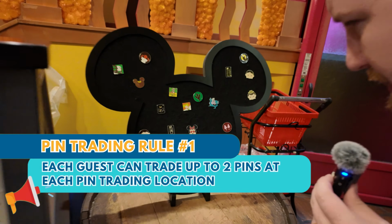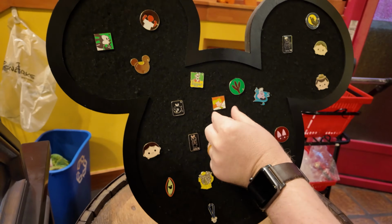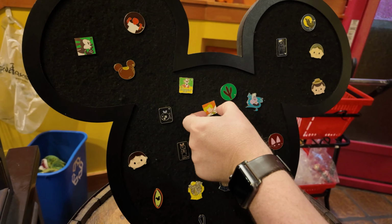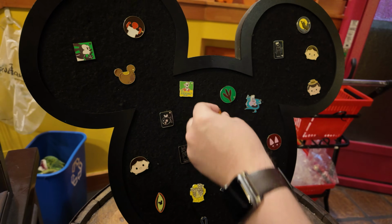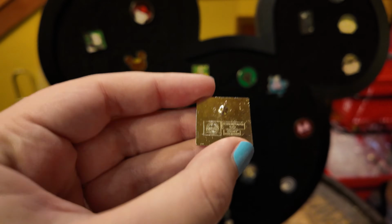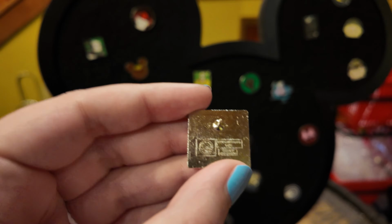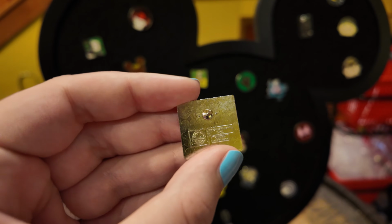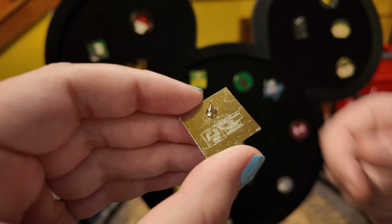So I'm gonna trade my first pin. I'm gonna see if I can spot... I think I see a fake one. I'm gonna trade for this one. So what I'm looking at here is the color looks a little off to me. You can definitely tell on this one. As soon as I turn it over, look at the back. See how you can see barely any Mickey heads? There's no Mickey heads on the back. That's a really, really easy fake pin to tell.